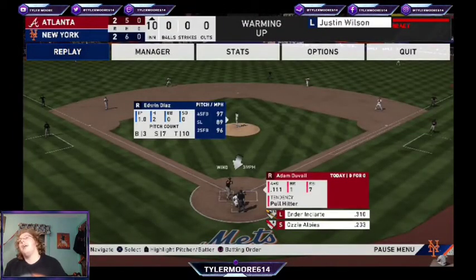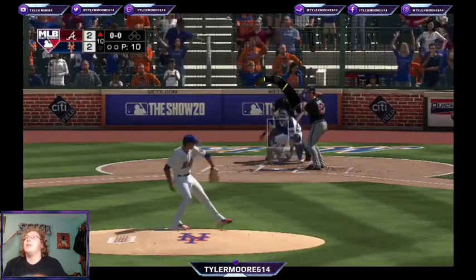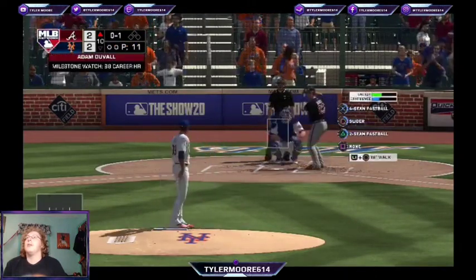Adam Duvall's in, so I'll let Edwin Diaz. We are into extra innings and set to go as the third baseman, Adam Duvall. Into the corner and slicing foul.